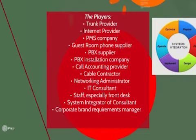But the internet provider obviously is extremely important. They have to be coordinated with the trunk provider if they're not the same company. Those people have to be talking to each other because they need a lot of each other's information. The property management system company, obviously this is totally dependent on brand. Smaller hotels may not even have a property management system, but for the larger ones that do, the integration here is absolutely mandatory.